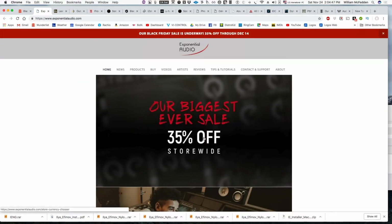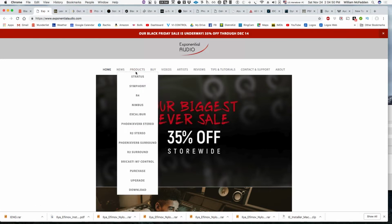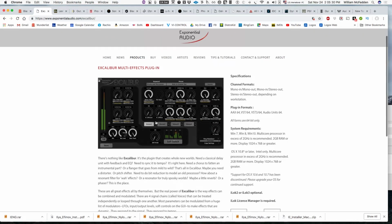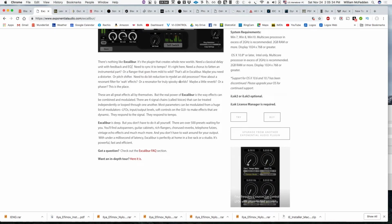They have a 35% sale store-wide. And actually we did take a look at that earlier, I believe. So we looked at the Phoenix briefly. They also have surround as well as stereo. And they have some special effects kinds of things. If you have the Berkowski hardware unit, the M7, that's a plugin that will actually control your hardware unit, which I'm actually using right now. And Excalibur, another effects processor, mainly does reverbs. So really interesting and powerful stuff from Exponential Audio.